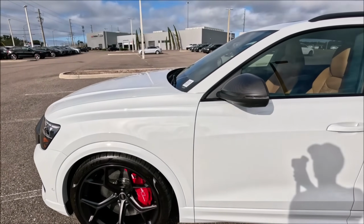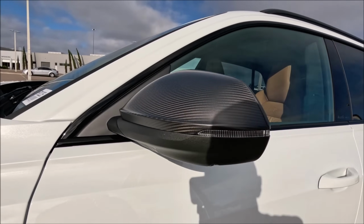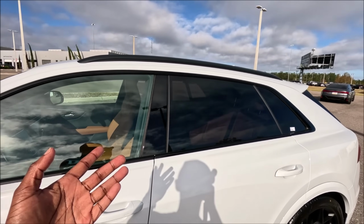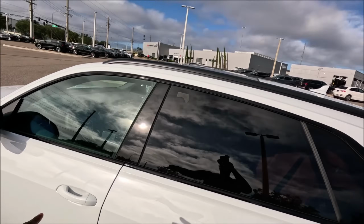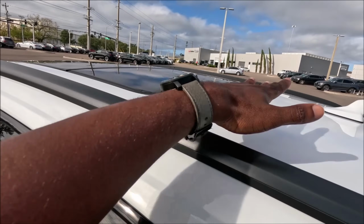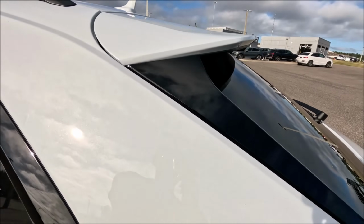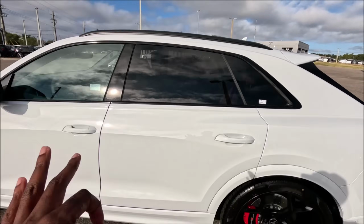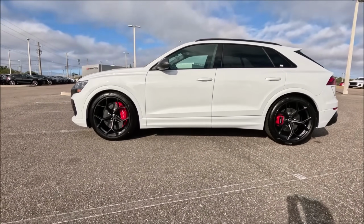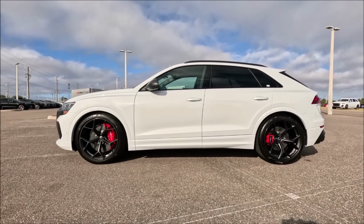Now, you guys will also see in the matte carbon package, giving us a matte carbon mirror cap. All right, turn indicator right in there. We have the gloss black around the window moldings and the B pillar and C pillar done in gloss black. And come up top, you guys will see the nice roof rails done in black, the big sunroof up here as well, and the shark fin antenna done in that Glacier white with the Glacier white spoiler and the side blades in black. This is spectacular, but I think the highlight of the side profile will have to be the shoes. These wheels and this braking package is just incredible.